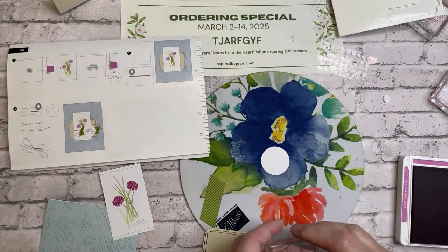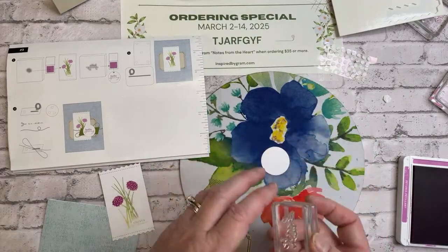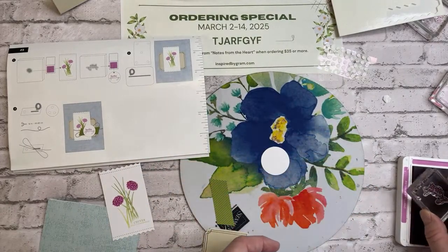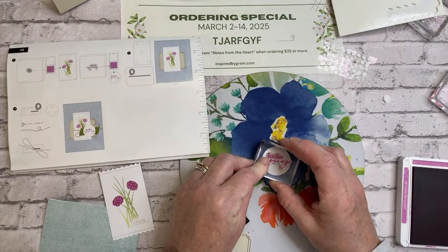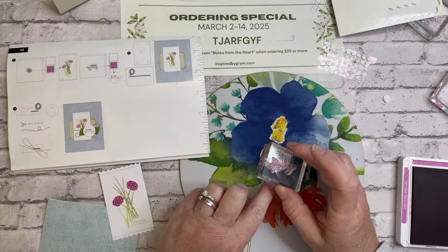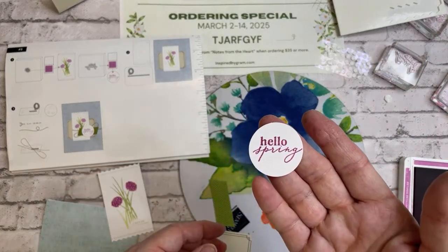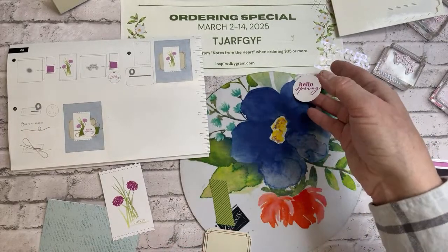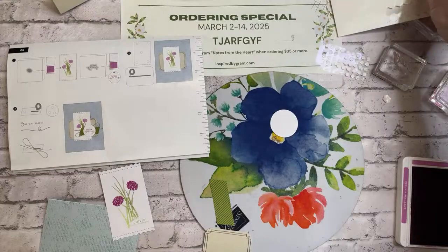We got some more stamping to do. Grab the hello, spring. And I've got a bee block. I need to get some more bee blocks because I don't have too many of those. Hello, spring. I like that little font too. That's cute. And that gets 3 dimensionals.